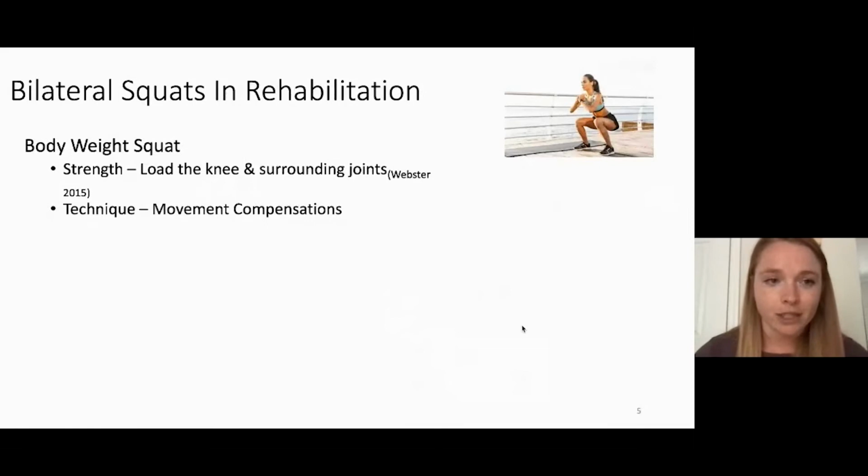During rehabilitation, rehabilitation specialists really like to use bodyweight squats. This is a strengthening technique used to load the knee and the surrounding joints, just to get the knee working and back into its normal rhythm. It's also a way for rehabilitation specialists to look at the patient's technique and see any potential movement compensations and try to address those early in rehabilitation.